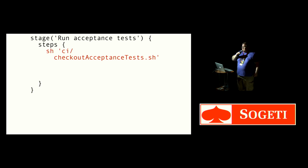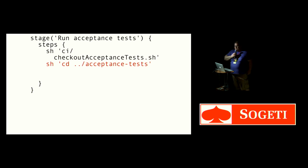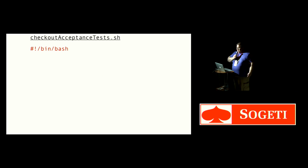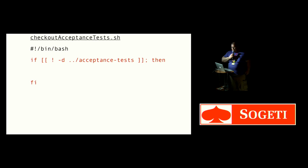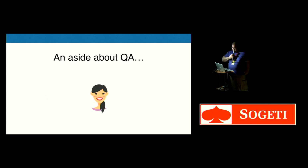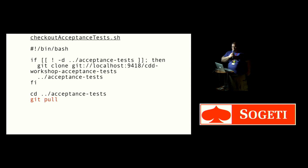So the acceptance tests are commonly stored in a separate project because they're usually written in a different language, Ruby, Jeb, with Groovy. So we'll go check that out. Move into that directory and do an install of our app. And let's see what the checkout does. Pretty simple. If it's not already checked out, go ahead and clone it for me. Nothing big. And then put it there. And then move into it. Then pull to make sure that we've got the latest changes there.